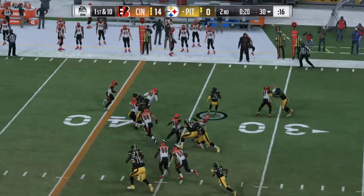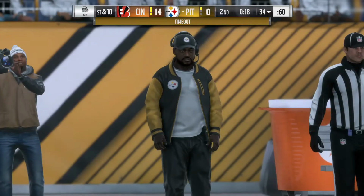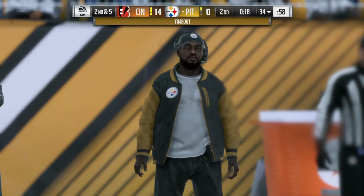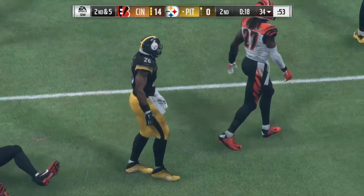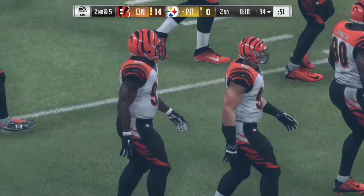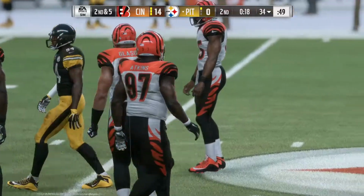They'll start out on the ground with Bell. And he'll take this up near the 35, maybe the 34. And before the second down play, we'll get a whistle, a signal, and a timeout, as the clock will stop with 18 seconds to go in the first half.